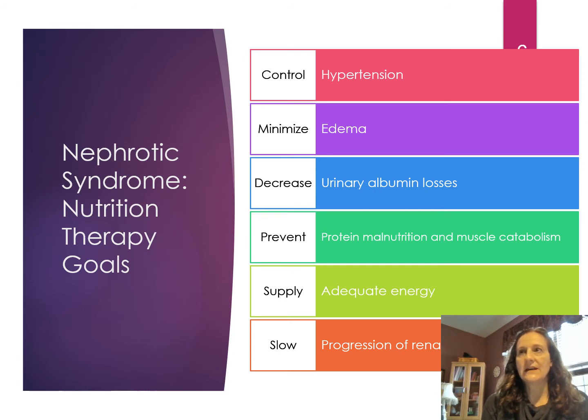We also see that albumin will present in the urine, so we want to decrease those losses by providing adequate dietary protein. We see protein malnutrition, which leads to decrease in lean body mass and also lean body muscle mass. So we have to provide adequate protein as well. And when you're providing adequate protein, you have to provide adequate calories so the protein calories are not catabolized. So this helps slow the progression of the nephrotic syndrome.